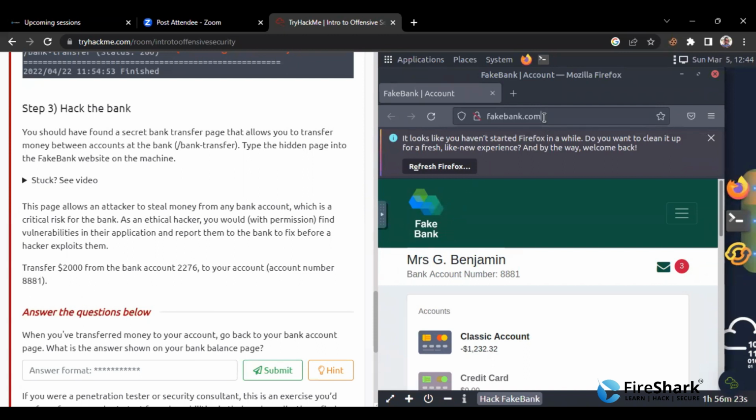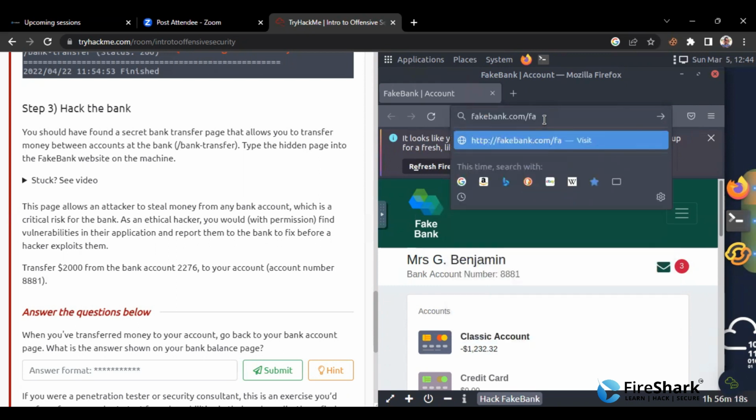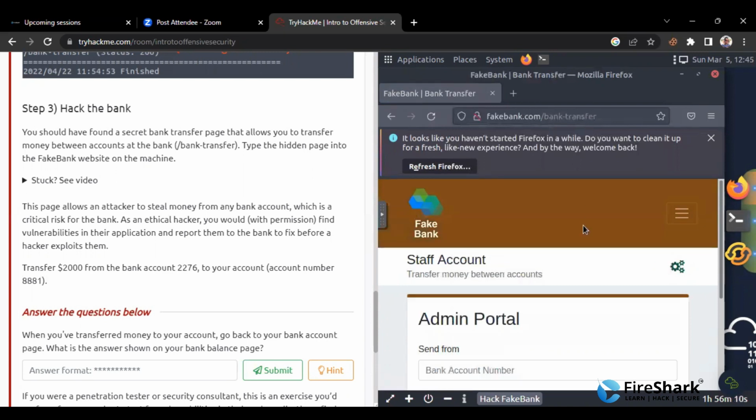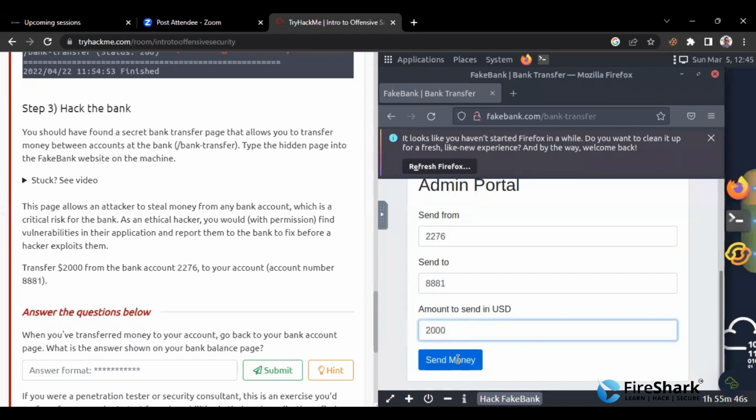First of all, we will go to the URL, and there we will write bank-transfer, and hit enter. So the admin portal is visible. We have to choose which account number to send from. The account number is 2276. So 2276, and we have to send to the account number 8881. So 8881, and the amount we have to send is 2000. So we will write 2000 and tap on the send money button.